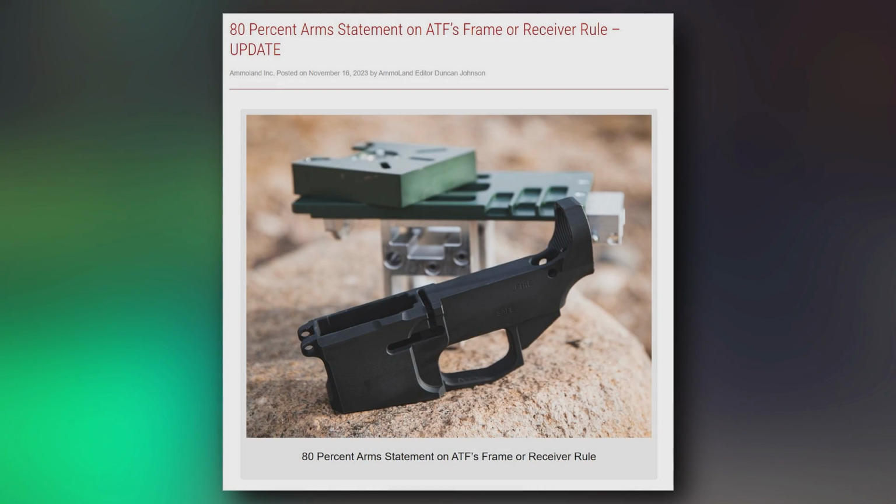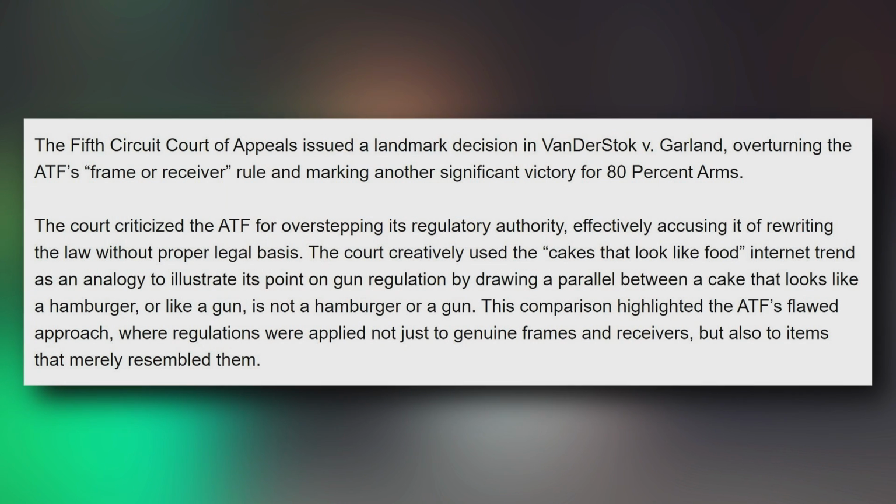All right. This is an article by Mr. Duncan Johnson, 80% Arms, and their statement on the ATF's frame and receiver rule. This is an update here. All right, let's get right into this. The Fifth Circuit Court of Appeals issued a landmark decision in Vanderstock versus Garland, overturning the ATF's frame and receiver rule and making another significant victory for 80% Arms.